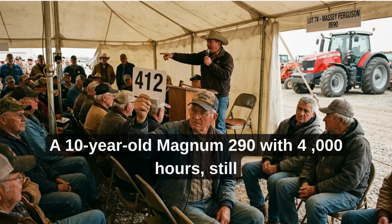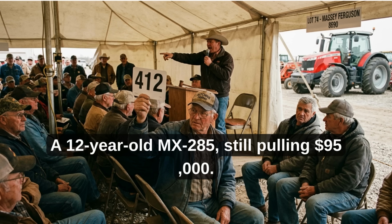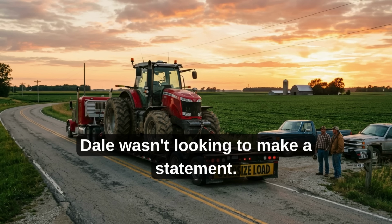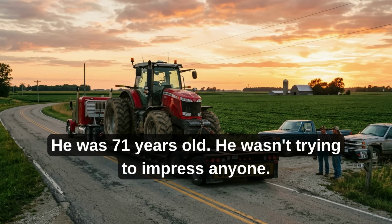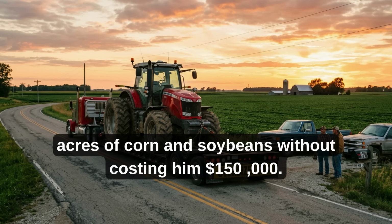A 10-year-old Magnum 290 with 4,000 hours, still selling for $120,000. A 12-year-old MX 285, still pulling $95,000 at auction. Good for resale, bad for buying. Dale wasn't looking to make a statement. He wasn't looking to prove a point. He was 71 years old. He wasn't trying to impress anyone. He just needed a tractor that could handle 1,800 acres of corn and soybeans without costing him $150,000.